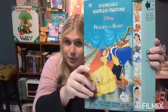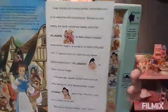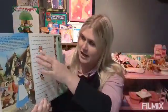This is Beauty and the Beast, and there was a type of book that they made, basically sound story books. They had all Disney stuff, probably all different genres as well. Basically, it was a book that you read, and say for example, that's page 1, if you can see that okay. It would tell you, as you're reading, when to push the buttons on the side.